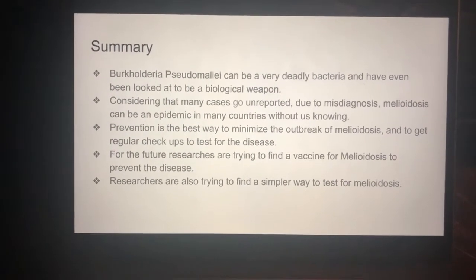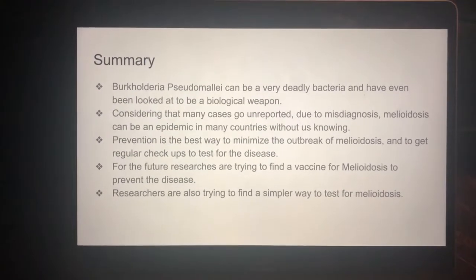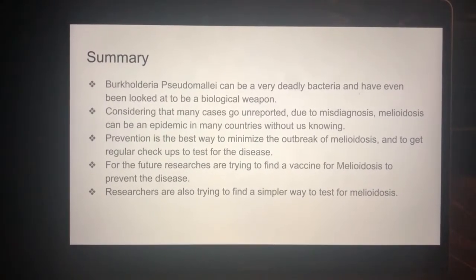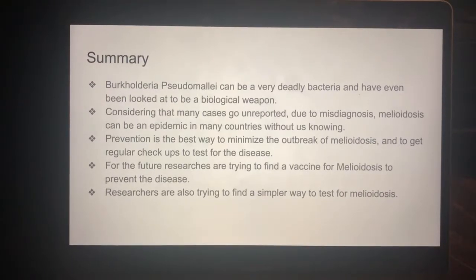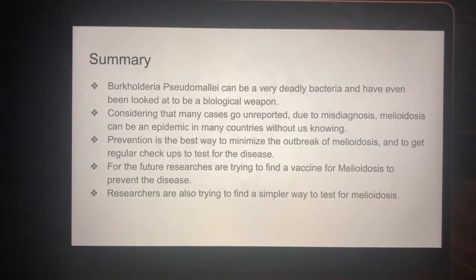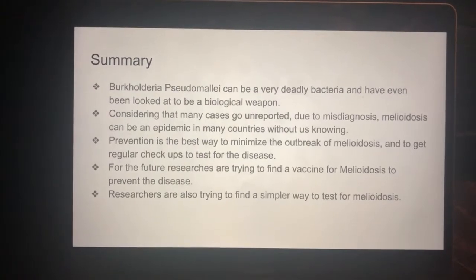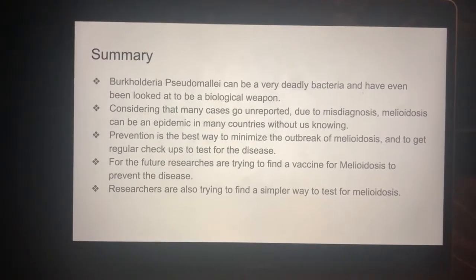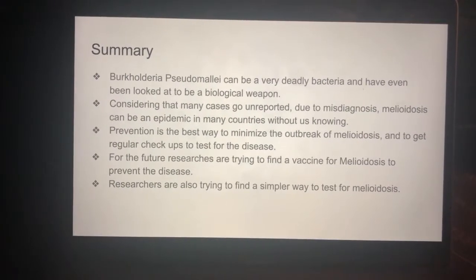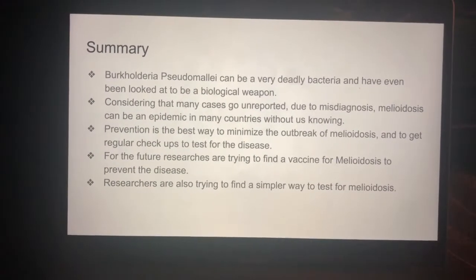So as you can see in my summary, Burkholderia pseudomallei is a very dangerous bacteria. So dangerous that the military is looking at it as a biological weapon. Also, cases go unreported because you can get misdiagnosed, or people die so suddenly that you don't have time to diagnose them, and then they're buried. So as of right now, prevention is the best way to minimize the outbreaks of melioidosis. Also, it's highly important that you get regular checkups.